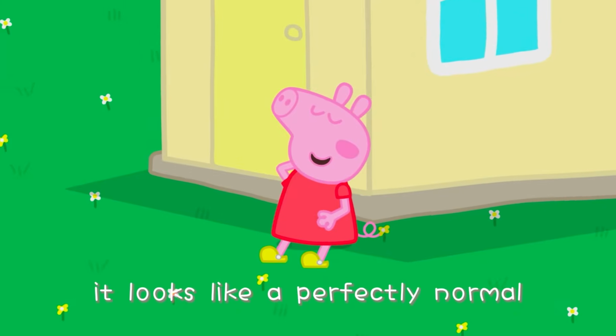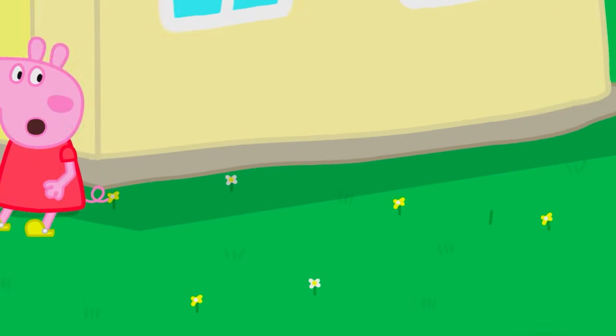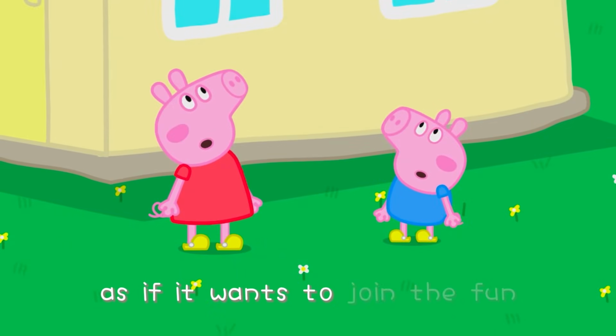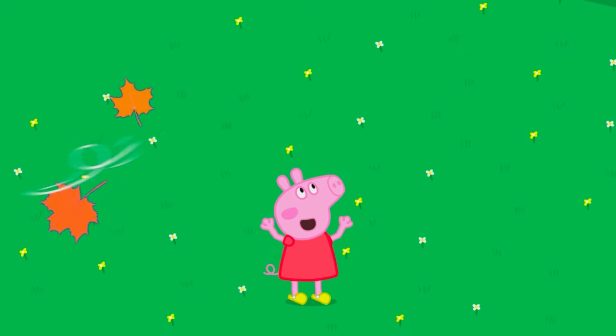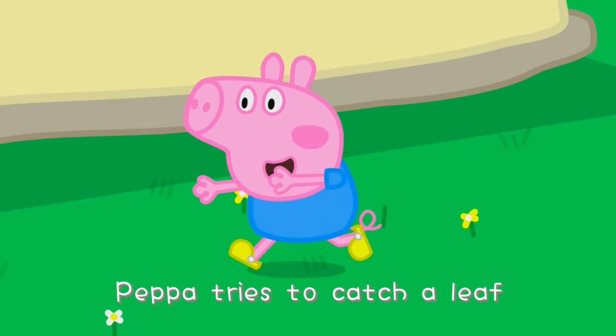Peppa Pig and the Playful Wind. It looks like a perfectly normal afternoon until the wind arrives. The wind blows through the garden as if it wants to join the fun. Leaves begin to swirl around, flying everywhere.